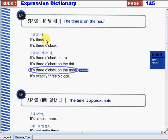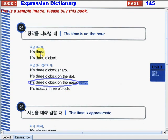Again, you can say, it's 3 o'clock. It's 3 o'clock sharp. It's 3 o'clock on the dot. And it's exactly 3 o'clock. Okay? Now, you can always change the number depending on the time. You can say it's 1 o'clock, it's 2 o'clock sharp, it's 2 o'clock on the dot, it's exactly 2 o'clock, or it's 2 o'clock on the nose if you're talking to someone the same age as you. Again, you will only use these expressions if we are talking about the exact time.